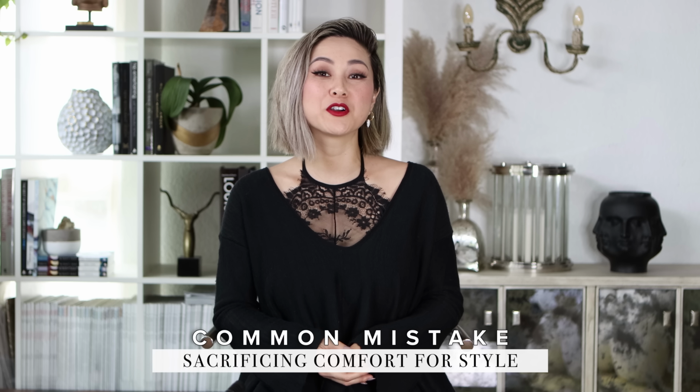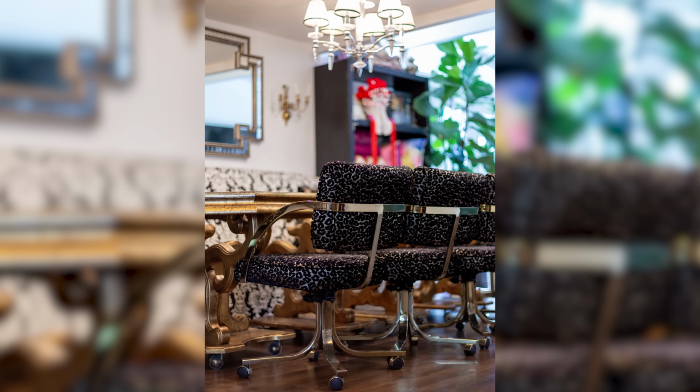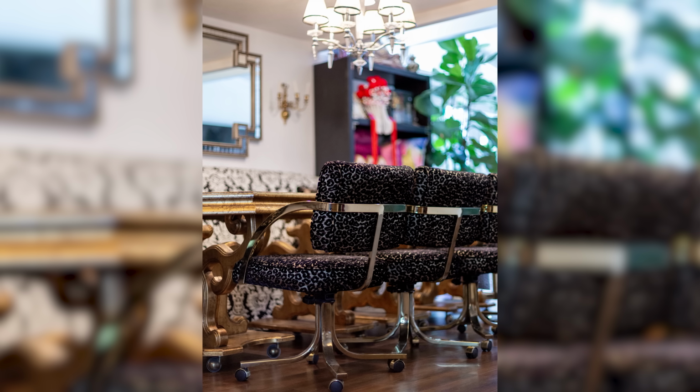Another design mistake I see made is sacrificing comfort for style. Before COVID, we used to host these elaborate dinner parties like at least once or 2 times a month. Because we identified with this type of lifestyle, I knew that I had to source dining chairs that were super comfortable to sit in for hours on end. Once we were done eating, we would hang out and chat. We literally could talk for hours at that dining table.